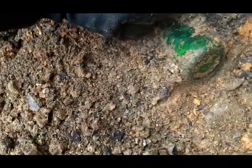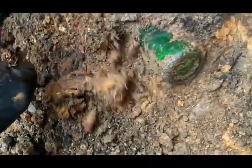Let's get to digging. Let's see what we can find. Yeah, hopefully we can find some nice milk bottles. I forgot my pick today too. I was just in such a hurry to get out. We got a green bottle sitting here. Probably ginger ale or something.